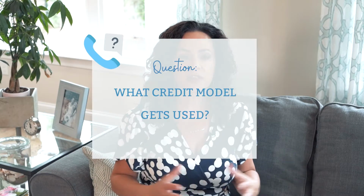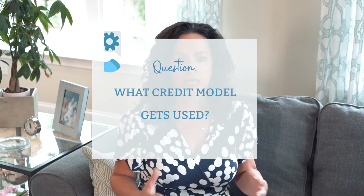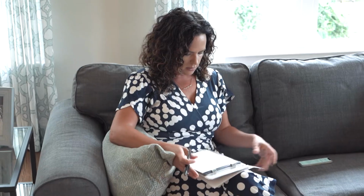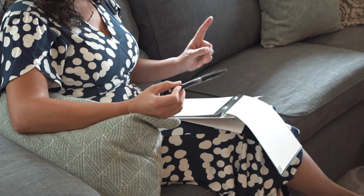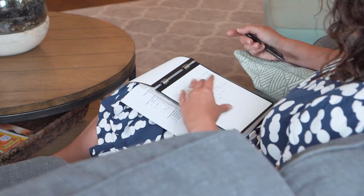It's important to remember that there are many credit models. So the main standard is what's called the FICO model. And even under the FICO model, there are different versions. The way that I explain it to people is it's sort of like soda. So you can have Coke, Pepsi, or even a generic version. And each formula is going to be slightly different. Similar, but different. And that's how the scores from each of the 3 credit bureaus work.